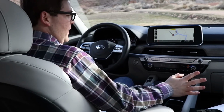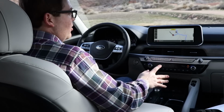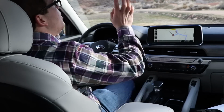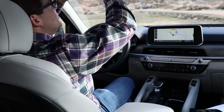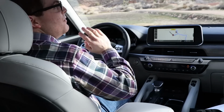I love how everything feels. I love how everything is laid out. It definitely feels along the lines of what the Germans like Audi and BMW do. When you opt for this extra headliner as part of this special package on top of the SX trim, you get this really nice headliner, really jazzes up the interior of this car.